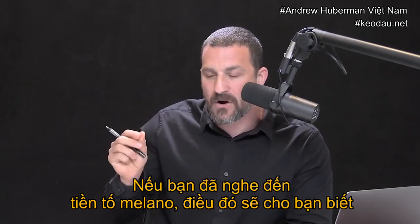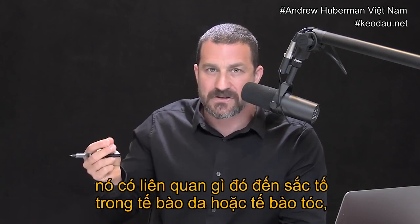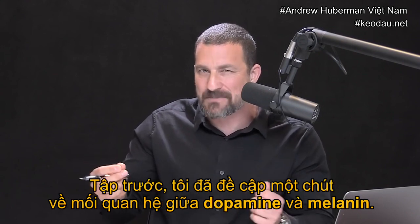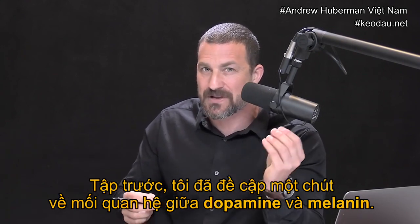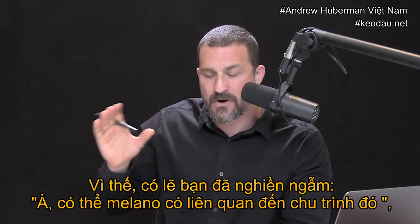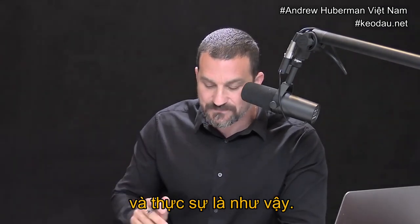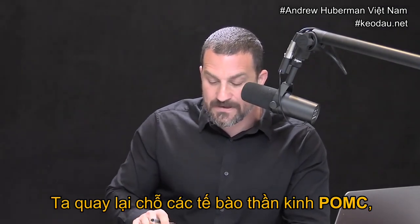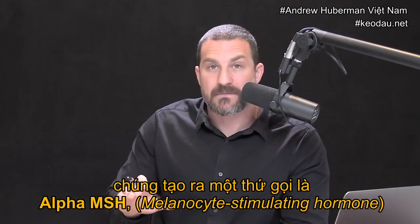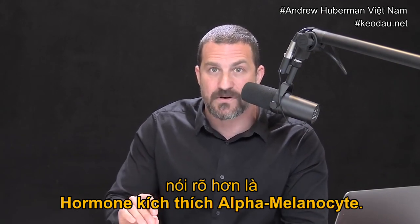Okay, so these are POMC neurons, pro-opiomelanocortin. And if you heard melano, that should tell you it has something to do with pigmentation in skin cells or in hair cells, pigmentation of some sort because of melanin. Last episode, I talked a little bit about the relationship between light, dopamine, and melanin. So you should already be thinking, wait, melano means it probably has something to do with that system. And indeed it does. Now, the POMC neurons make something called alpha MSH, melanocyte stimulating hormone, alpha melanocyte stimulating hormone.